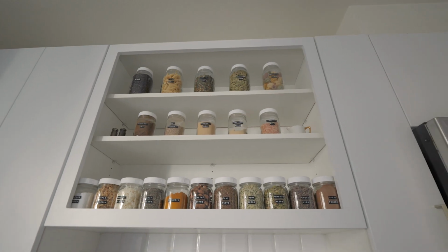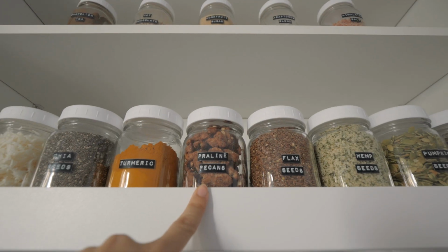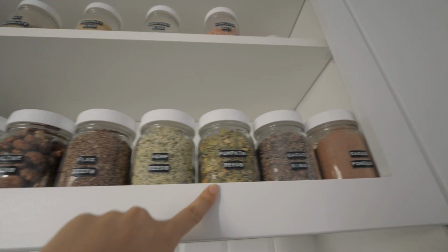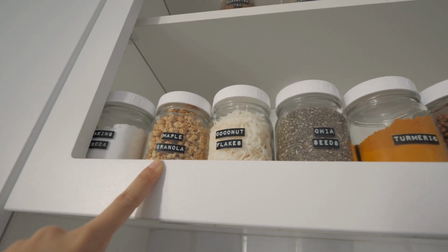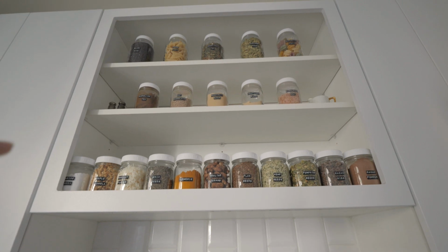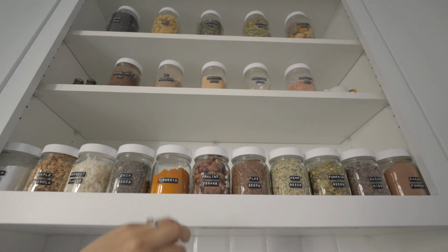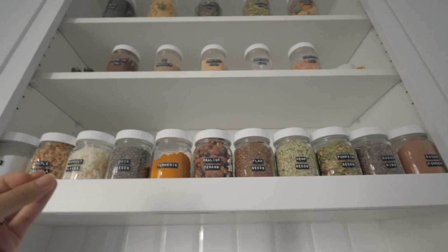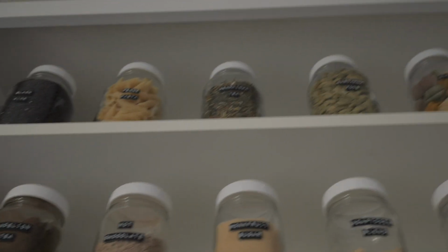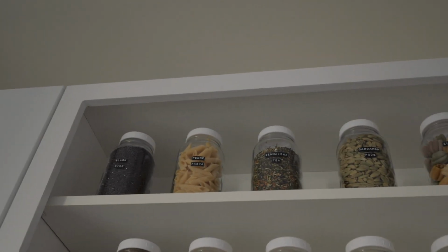I added some seasonal ingredients to qualify these jars. Praline pecans, pumpkin seeds, maple granola, okay? And I'm thinking of changing those little things up every season. These are all toppings or smoothie superboosts. Up top are things I'm not gonna reach for all the time, you know, not on a daily basis.